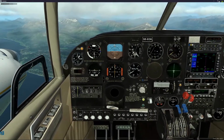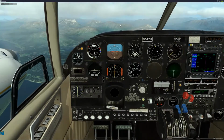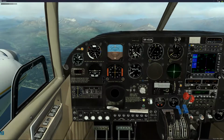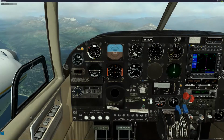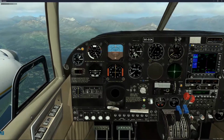I think it's probably just over this ridge. So I've got to avoid that ridge, but I think we should be safe at 5,000. If it comes to it, I can skirt around the ridge. So I'll do a gradual descent now down to 5,000 feet.